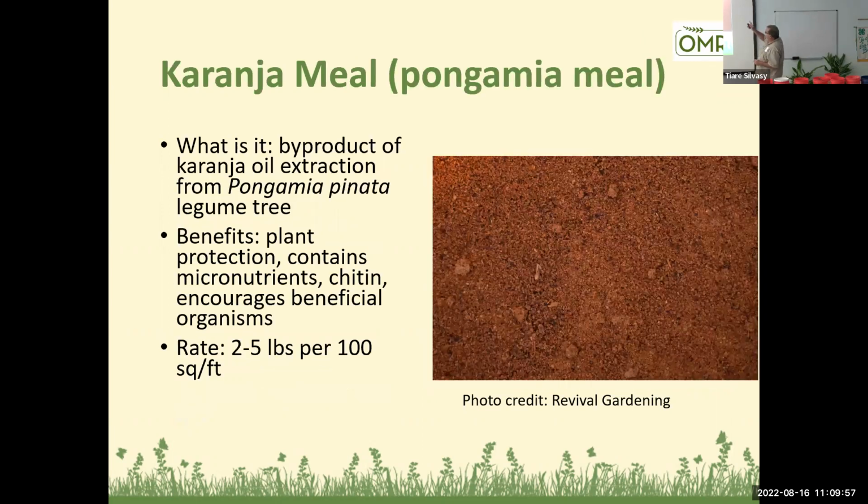Karanja meal, also known as Pongamia meal, is from the Pongamia pinnata tree. Same thing, it's a nut, and they crush it to get the oil out. And then the meal's left over. It still has some of that oil in there and all these other constituents. The benefits are it's plant protection. It contains micronutrients, chitin, and it encourages beneficial organisms.